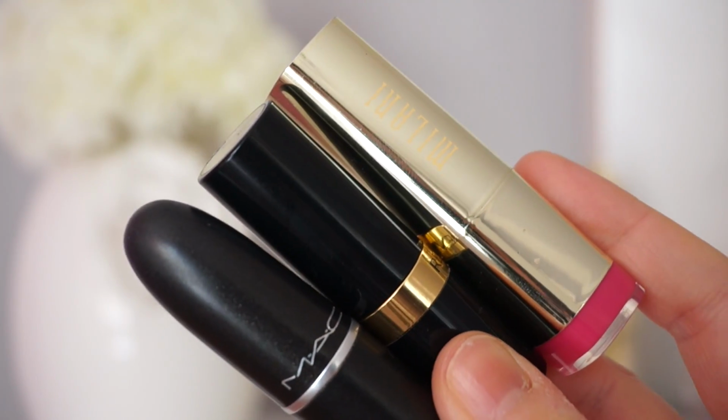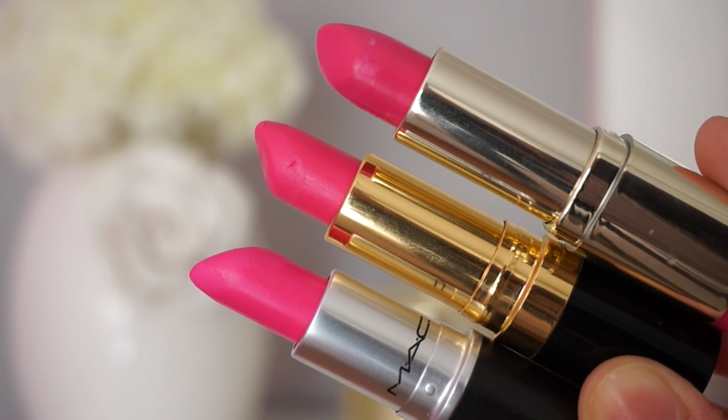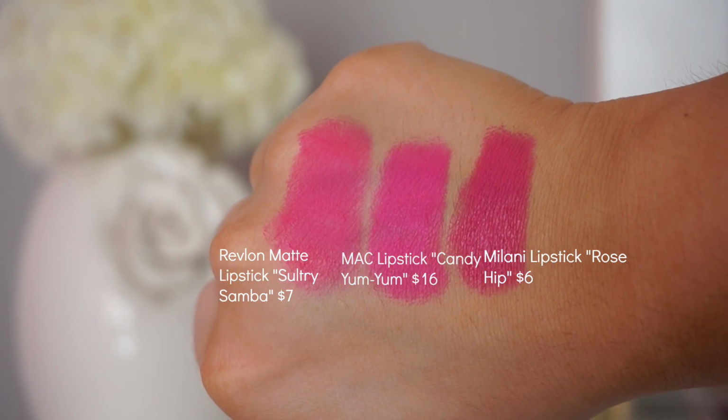But the other dupe that I have for it is the Milani lipstick in the shade Rose Hip. The only difference is I find that Rose Hip is slightly more on the redder pink side. But personally for me, I think Sultry Samba is an awesome dupe for it.